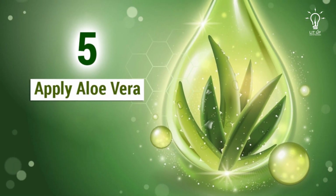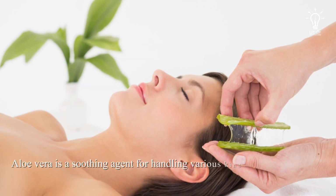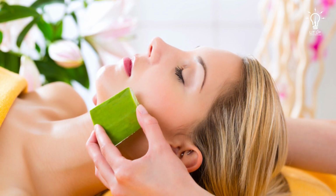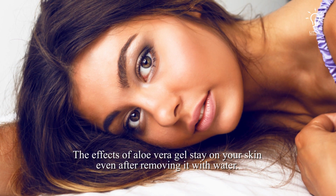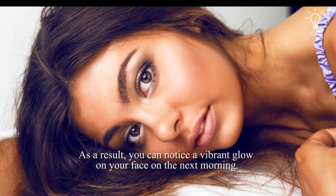Number 5. Apply aloe vera. Aloe vera is a soothing agent for handling various kinds of skin irritations. Apply aloe vera gel on your skin. Leave it for 10 minutes. Wash it off with lukewarm water. The effects of aloe vera gel stay on your skin even after removing it with water. As a result, you can notice a vibrant glow on your face the next morning.